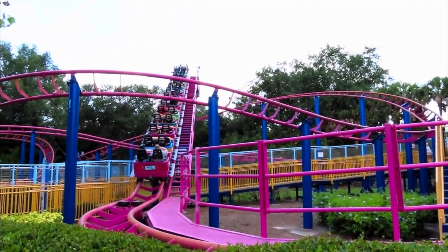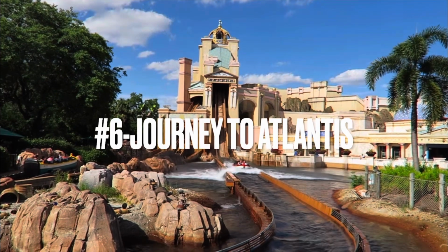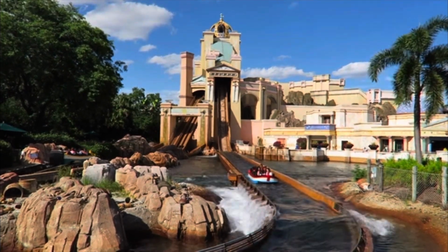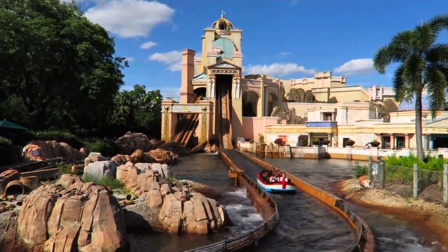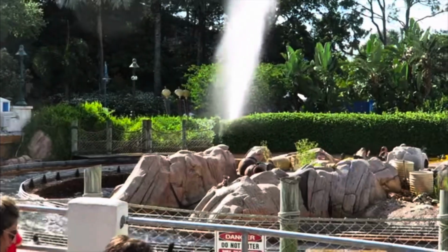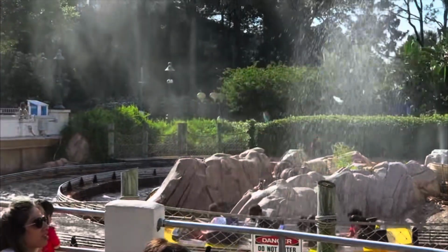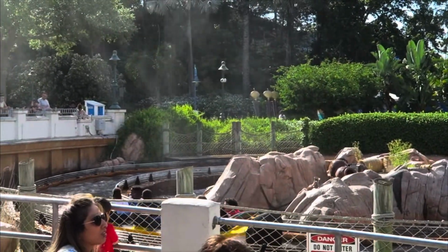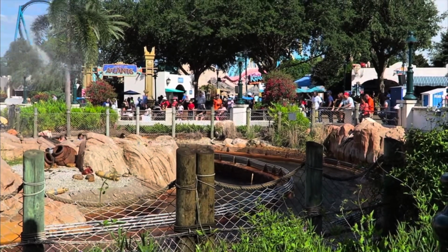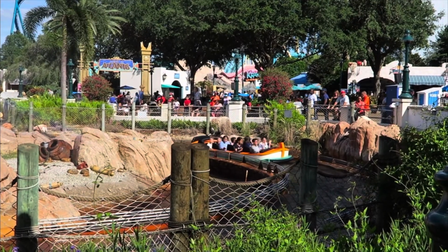Now at the number 6 spot, we have Journey to Atlantis, which is a mock water coaster. This is a pretty old water coaster. It has some pretty cool theming, however, it's really only rideable when it's hot outside, which is often in Florida, but in winter and around that time, it's pretty much unrideable because the water's too cold. However, I will respect this ride for its theming, and it's great looking. The plaza around it really looks nice, and I will respect it for that, but it is not one of my favorites at the park.